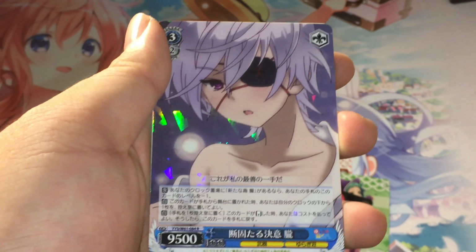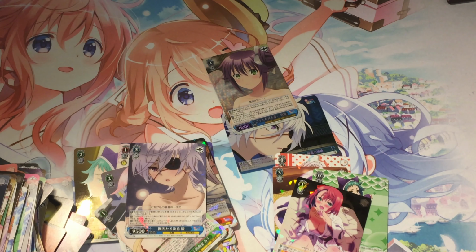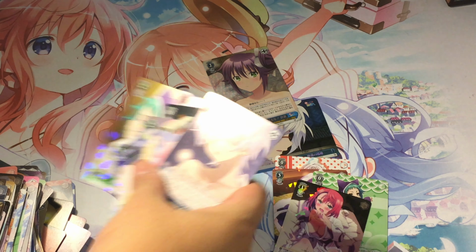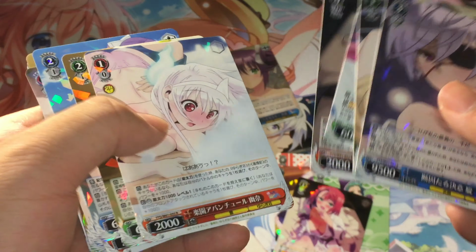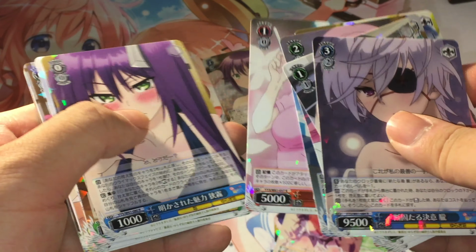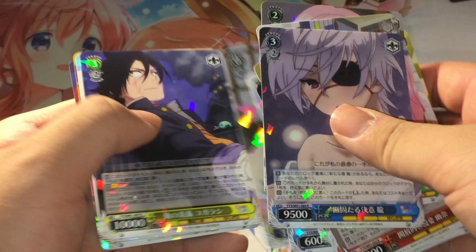But yeah, there's our last rare, and our climax. So, not bad, I have to say. We got a triple rare, so quick recap of all the rares we got. I have to say, this is more on the sexual side, I guess, because half of them are, yeah, you know.